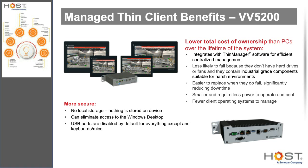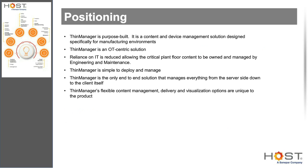Well, Team Manager has been in the market for over 17 years. It is a content and device management solution designed specifically for industrial environments and a very OT-centric solution. Team Manager is the only solution that manages server content as well as the client itself, resulting in zero configuration required at the thin client.